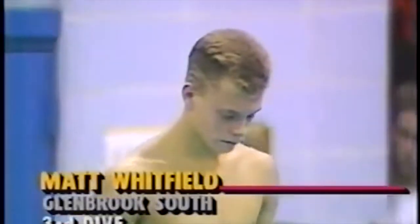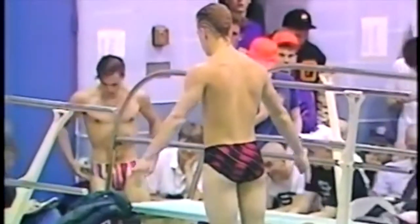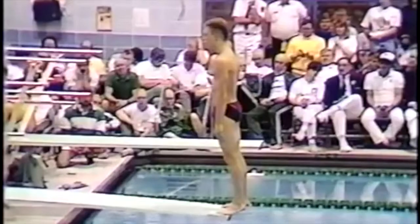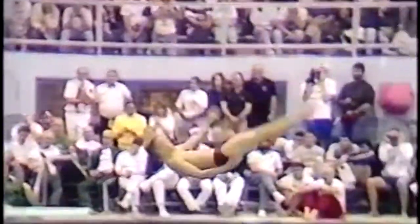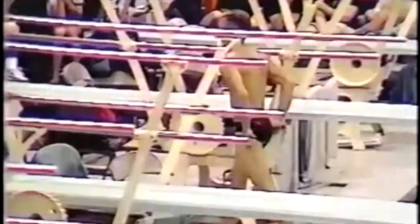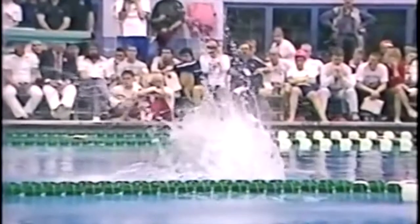Matt Whitfield from Glenbrook South, his final dive. 2.3 the degree of difficulty. Back 1 somersault, 1 1/2 twist, free position. Just to be here at this level is a fine testament to his diving ability. Nice, looking straight ahead. Pretty good entry. And pretty good scores, too.